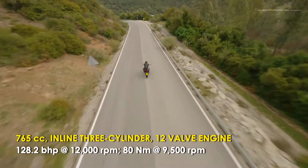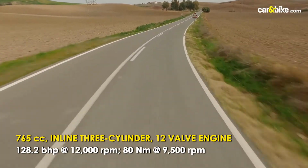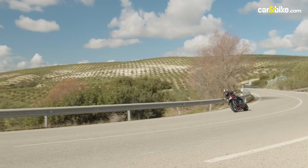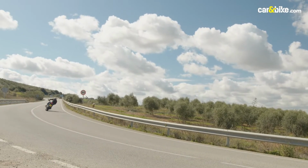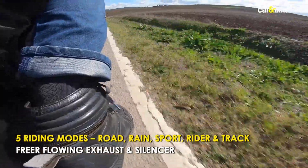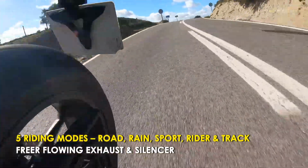We start our road ride with the RS first. On the road as well, it's a fun and eager bike. For me, Sport Mode offers just the right throttle response and that entertaining music from the inline 3 engine.